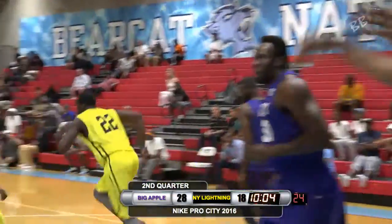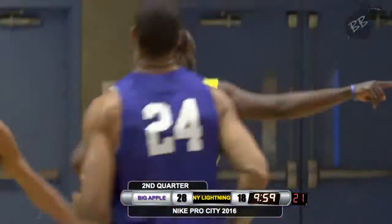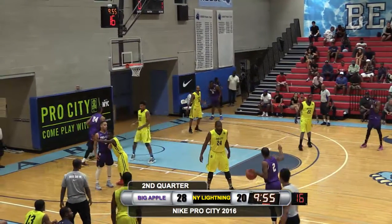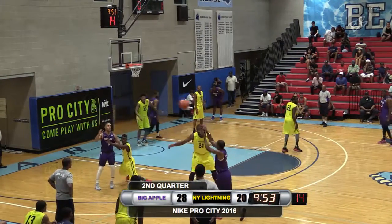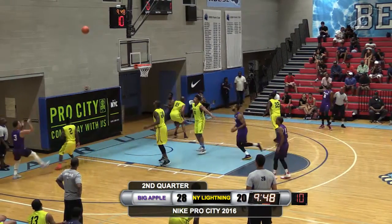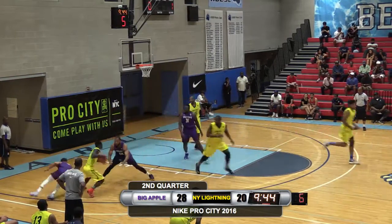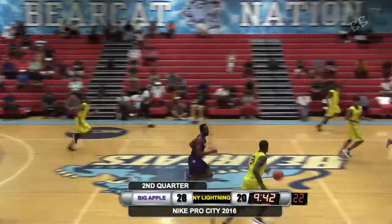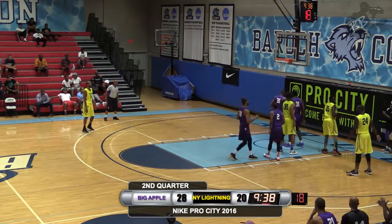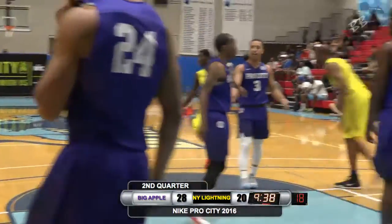Nice up and under double clutch by Malik Jenkins off the pass from LeBrew. Lightning hanging around here. Washington posting up LeBrew. He's got the height advantage. Okay, I'm convinced with Desi Washington from what I've seen. Layups, no-go. Posts from 15 feet away, no-go. Three-pointers, all good. Nice block there by Kamani Barrett of Big Apple basketball.